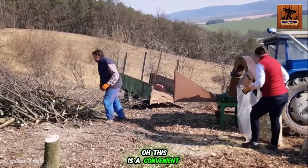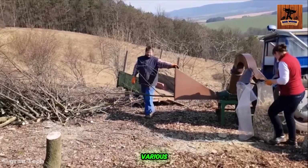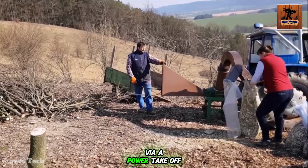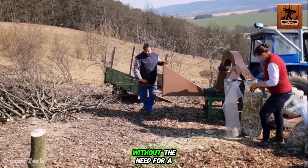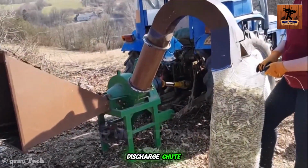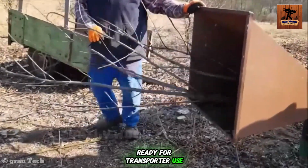This is a convenient, highly portable technological solution that meets various needs in the forestry industry. This wood chipper is connected to the tractor's drivetrain via a power takeoff PTO shaft, providing energy to operate the chipper without the need for a separate engine. The wood chips or debris created during the chipping process are pushed out through a discharge chute and directly into a collection bag, ready for transport or use.